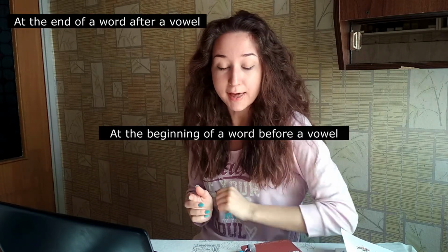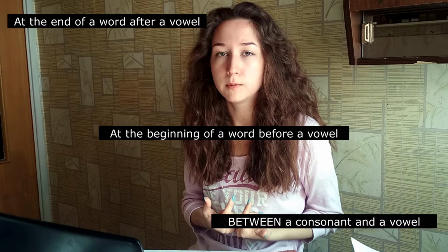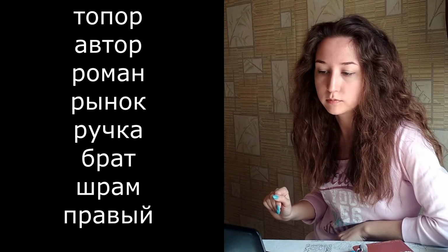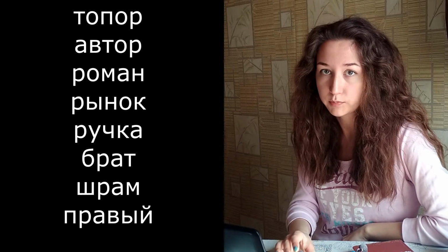R. If R is at the end of a word after a vowel, or at the beginning of a word before a vowel, or before a consonant and a vowel, then we have 2 beats here. Топор, автор, роман, рынок, ручка, брат, шрам, правый. Pay attention to the last 3 words. I'll say them again. Брат, шрам, правый.